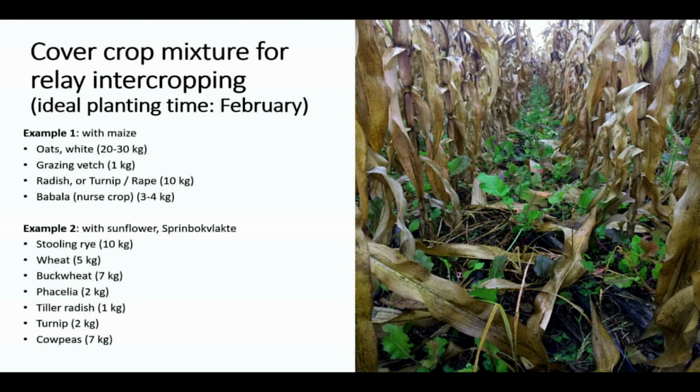You see the first one is an intercropping mixture with maize, oats, vetch, turnip, babala. The second one is with sunflower on the Springbok Flats. You see stooling rye, wheat, buckwheat, phacelia, tillage radish, turnip, and cowpeas.